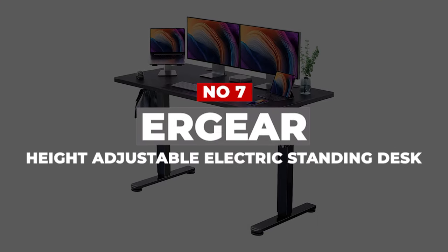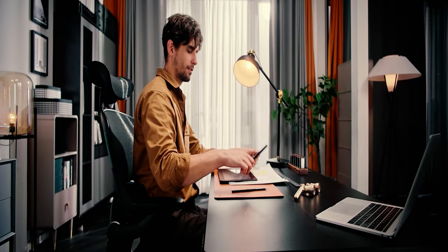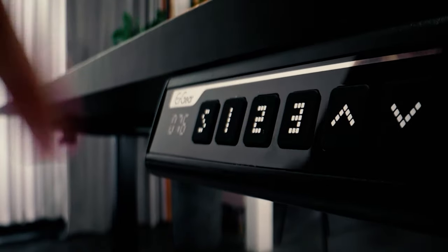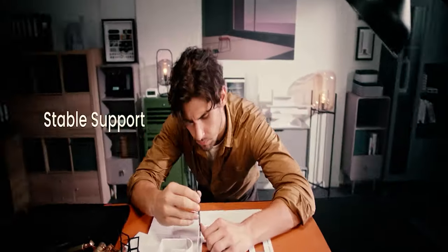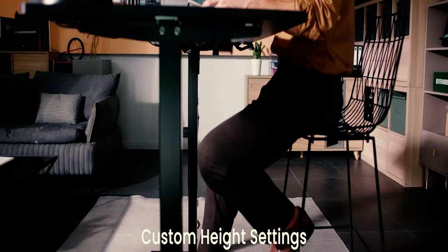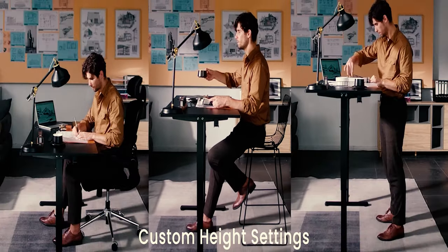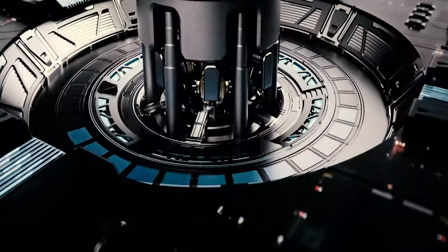Number 7, ERGear Height Adjustable Electric Standing Desk. If your job includes sitting at a desk all day, you've probably considered buying a height adjustable standing desk. They offer a host of benefits but can be quite costly. Today, ERGear announced its latest affordable standing desk, delivering several premium features considering the price tag. ERGear's height adjustable electric standing desk comes in 3 different sizes, 2 frame colors, and 3 different desk surfaces, all made of durable solid wood.